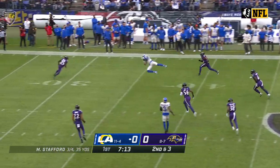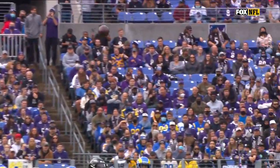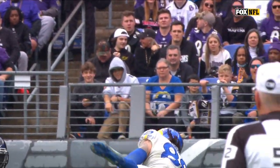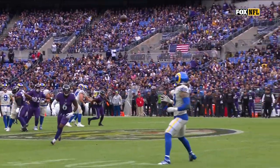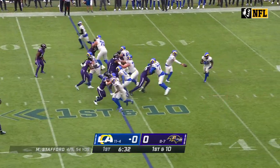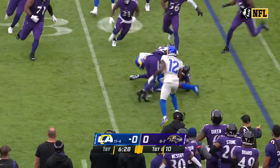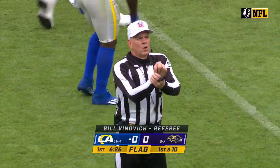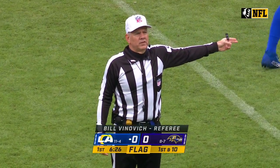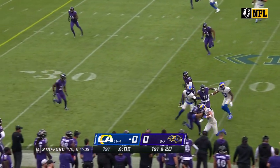Off the play action, looking for Higbee. What a grab! Pulls that flat defender out of there. Again, that's the second time they've used Cooper Kupp as a little bit of a decoy. He gets a lot of attention by Chuck, the strong safety. Michel, good block by Andrew Whitworth, but that may end up being the holding penalty. Holding, offense number 77. Pre-snap motion with Kupp, and here he is with blockers in front.